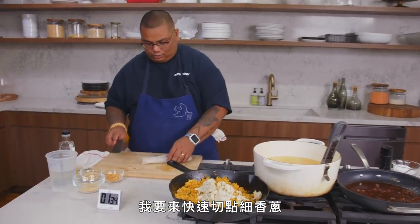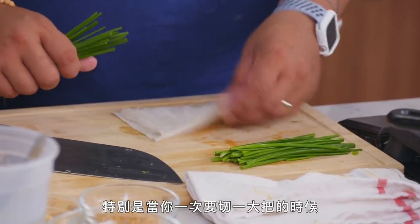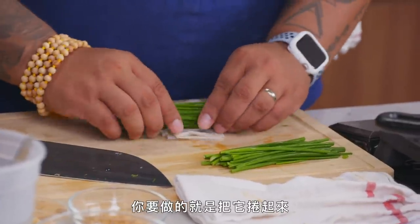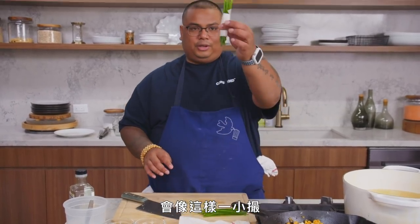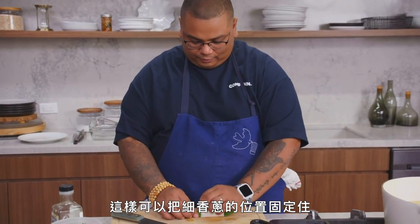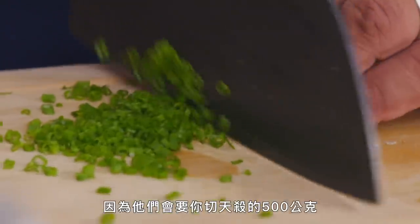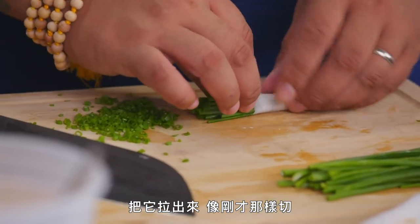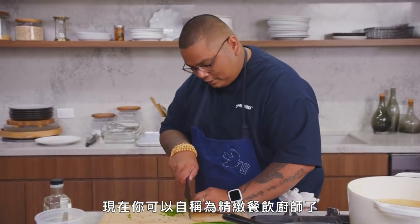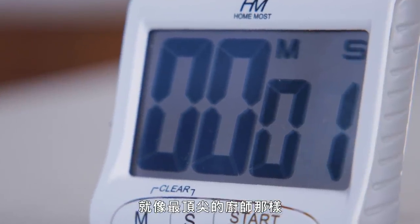I'm gonna chop up some chives real quick. And one little trick that I learned in fine dining, especially if you're gonna chop up like a million of these things, because French chefs love their chives, man. So what you wanna do is, you wanna fold this up a little bit, you bring it all the way across. What you get is this little spear. And what it does is, it helps hold your chives in place while you're angrily cutting it, because this guy wants 500 grams of this. So once you get to this point here, you pull it up, you do the same thing again, and now you can call yourself a fine dining chef. Because you know how to chop chives like the best of them.